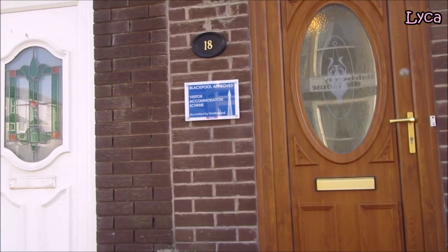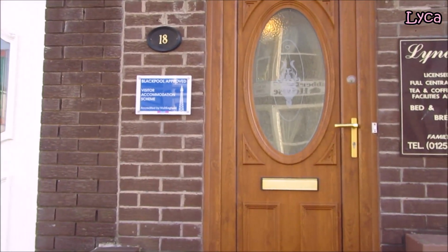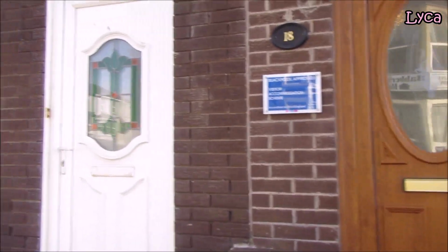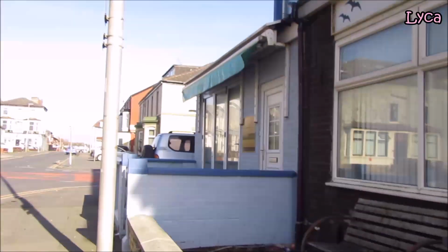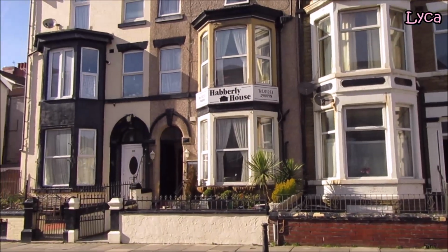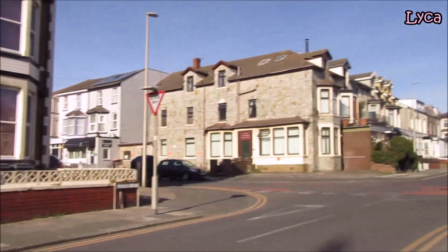Oh look, that one's got a little Blackpool approved visitor accommodation scheme accreditation. Is that a word? I think so. Let's look on the other side. Just private flats and Haberley House.